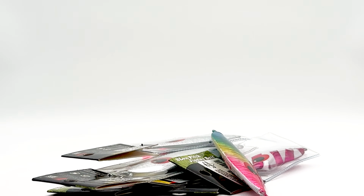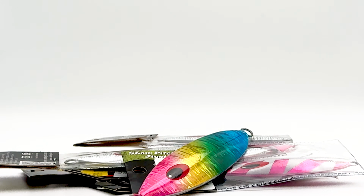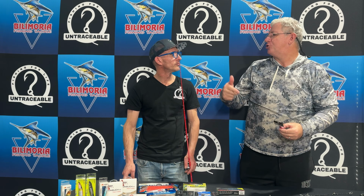On the back side of them, they all have like a holographic, it's actually called a holographic tape. So it literally sends out flashes of light at different angles. So as this is dropping down, it's swinging like that. Attraction rate's very high. You normally get your hits on the drop.